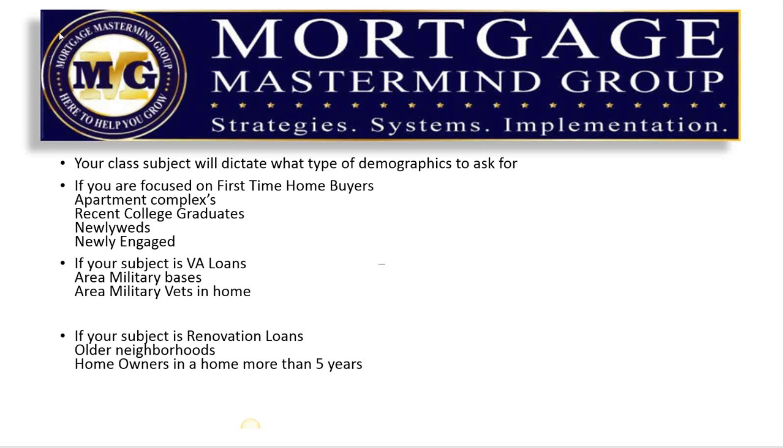You can also target lists and get really, really intricate, in a specific area that has a veteran in the home. It doesn't necessarily state whether or not they own the home, but it shows you that a veteran lives in that home. But again, you're talking about a very expensive list at that point. The more demographics that you add, the more expensive it gets.